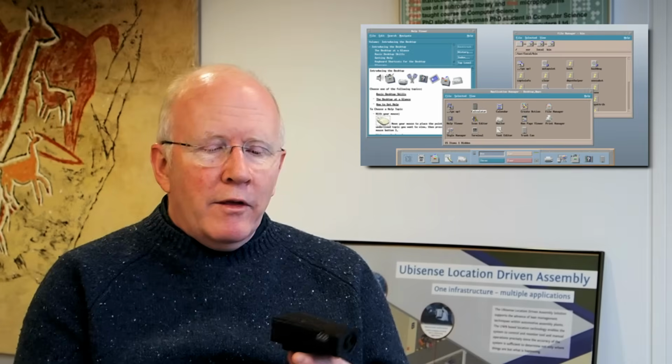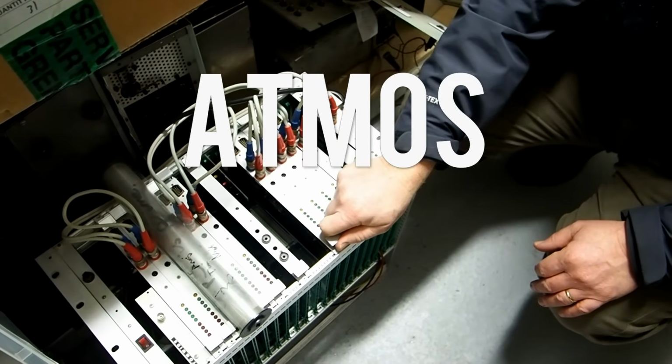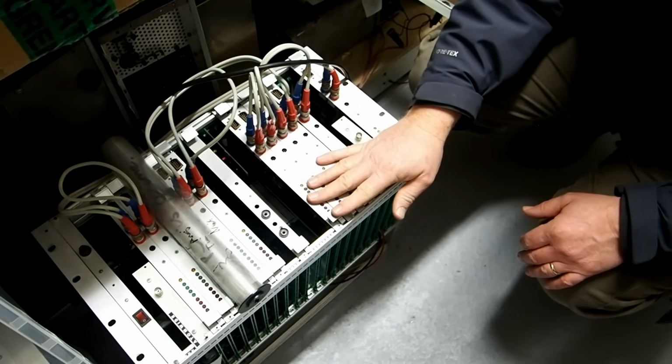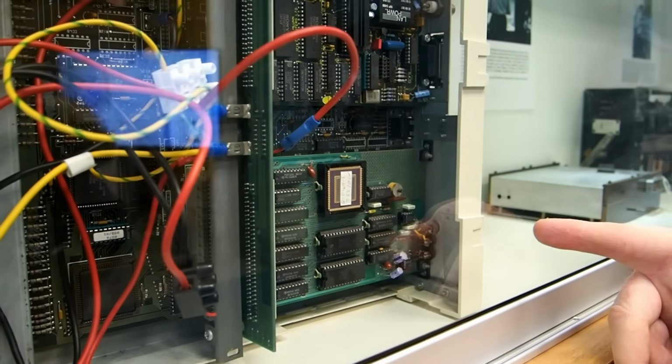But the computers that this was actually connected to and the things we were doing research on were running our own operating system called Atmos, because we were looking at asynchronous transfer mode, ATM networks, so Atmos was the name of the operating system. But we could also run it on a variety of other hardware, like an Acorn Archimedes.